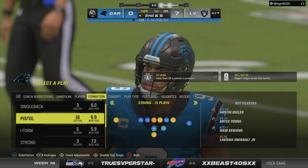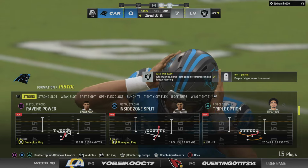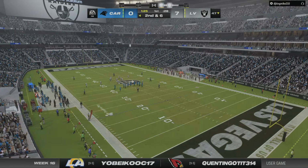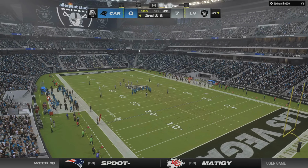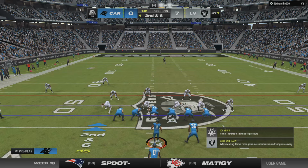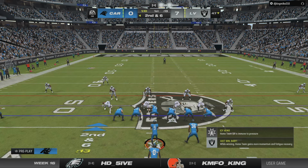All defenses worry that whenever anyone catches the ball and has a head of steam coming out of the backfield, it can turn into a big play with missed tackles or he runs through people. But they were right there waiting, and they stopped him for a minimal gain. Ball on the 47-yard line. Here's a 2nd down and 6.